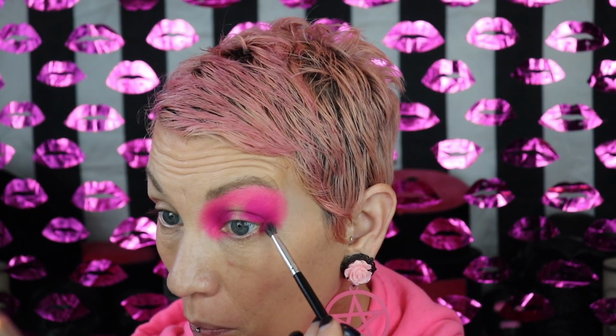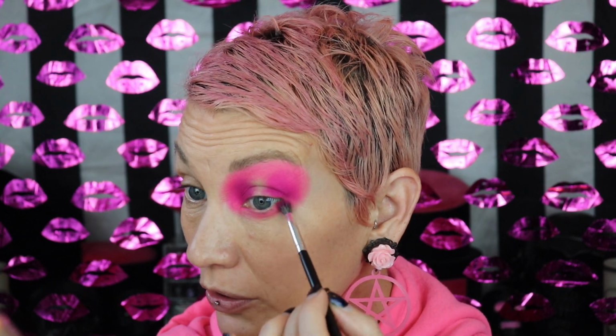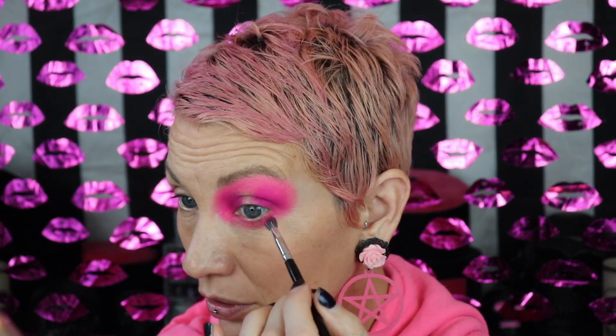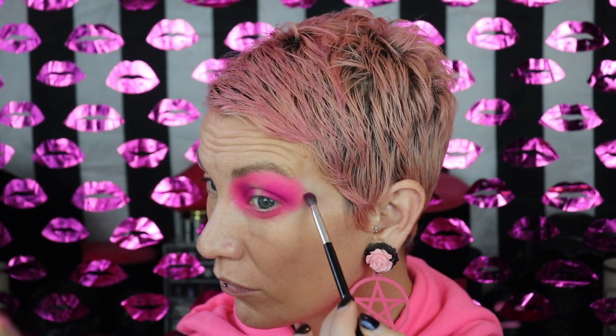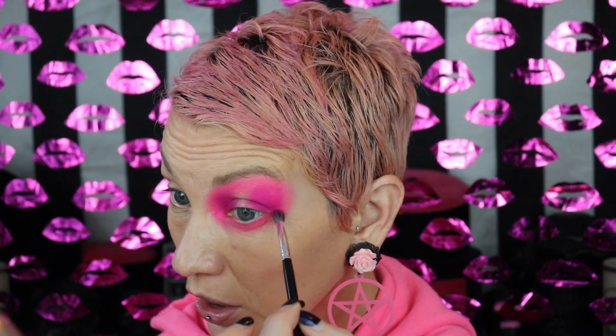I wonder if I just take this so that we can kind of see this color a little bit better. We'll just take it around instead of, sorry guys, instead of putting the other color in there that kind of washes it out, we'll just use this one along the lower lid. Do I look like a fucking clown right now?